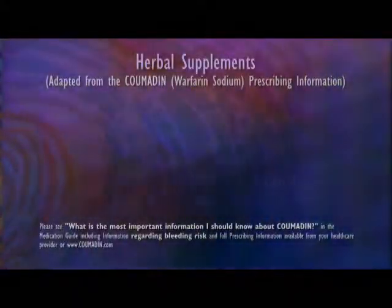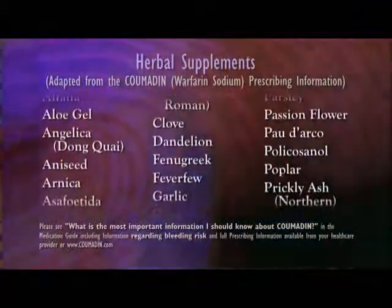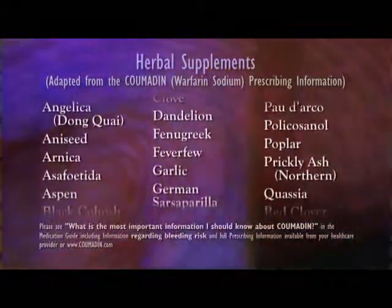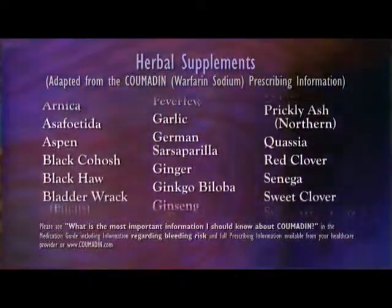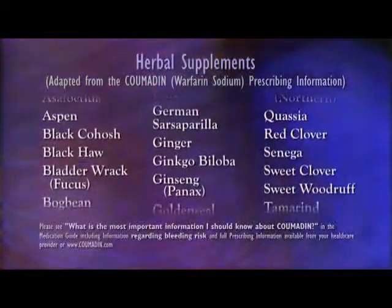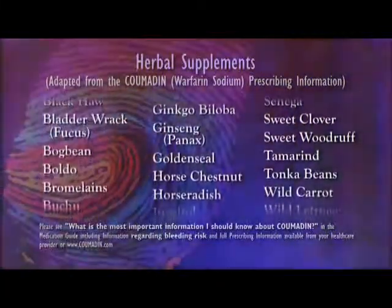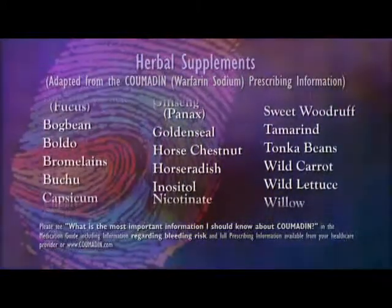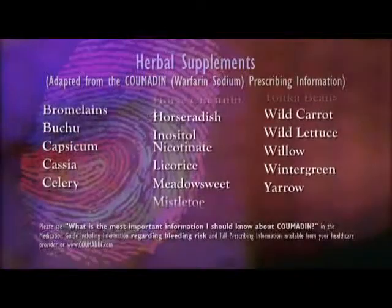In addition to the food and drinks I just mentioned, many other medicines, including prescription and non-prescription medicines, vitamins and herbal supplements, can interact with Coumadin and affect the dose you need or increase Coumadin side effects. Tell your healthcare provider about all the medicines you take and do not stop or start any medicines before checking with your healthcare provider first.